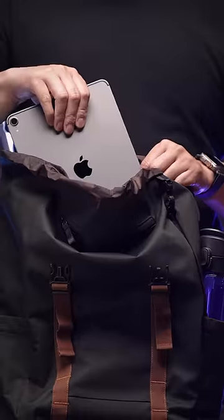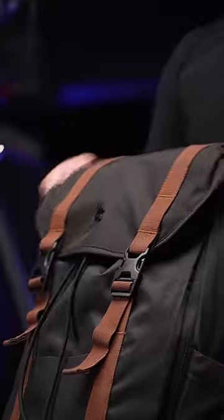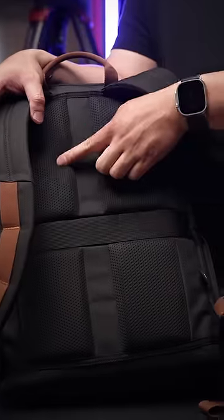Speaking of which, it's heavily padded too, almost too much, making it safe to store all your electronics comfortably and with plenty more space for your other daily essentials. Combined with the drawstring and tightening clips, you may be a hoarder, but at least you don't have to look like one too, and with the amount of padding, you won't feel like one either.